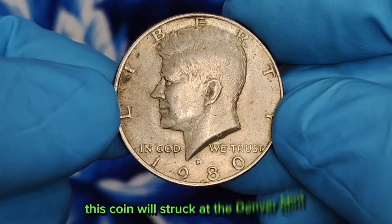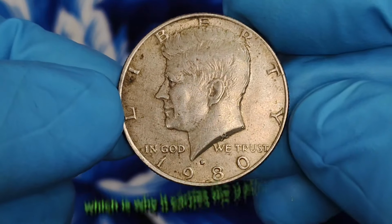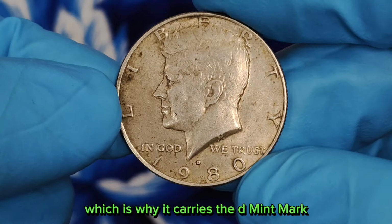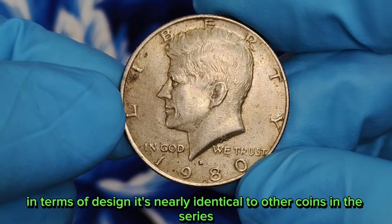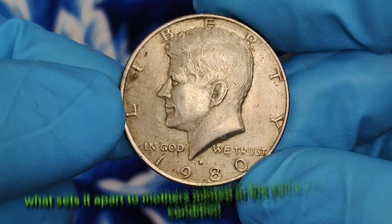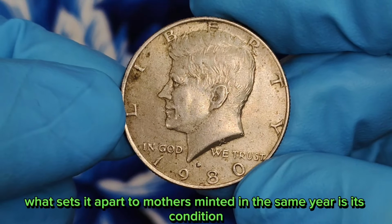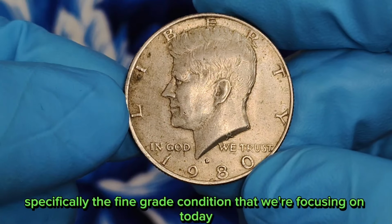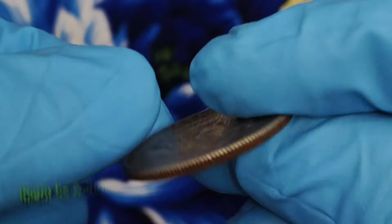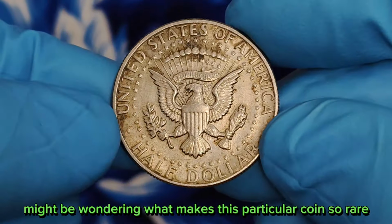This coin was struck at the Denver Mint, which is why it carries the D mint mark. In terms of design, it's nearly identical to other coins in the series. However, what sets it apart from others minted in the same year is its condition, specifically the fine-grade condition that we're focusing on today. You might be wondering, what makes this particular coin so rare?